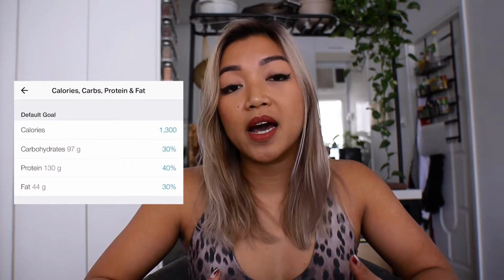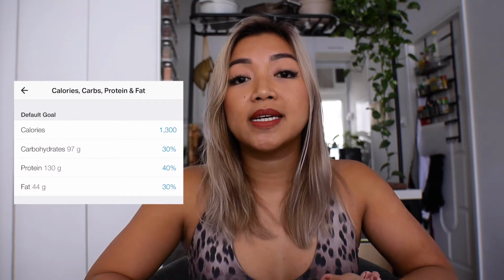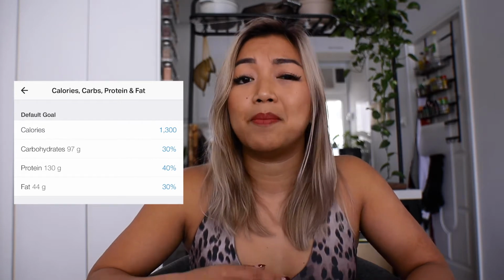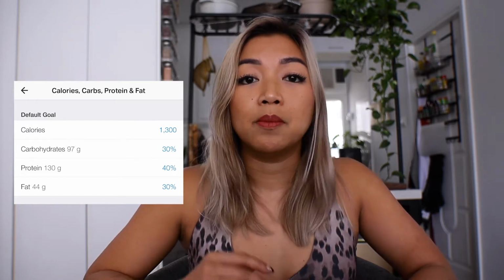And your trainer will do your body fat measurements and also give you calorie and macro goals. So the amount of grams of protein, carbs, and fat you want to hit while maintaining that calorie range. For me, I was eating 1,300 calories a day and trying to get at least 40% of my diet as protein, which ended up being about 130 grams of protein per day.